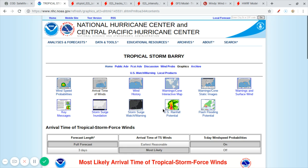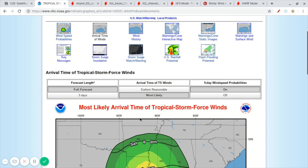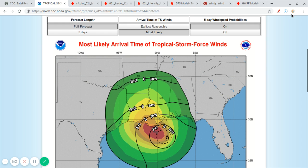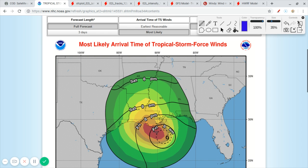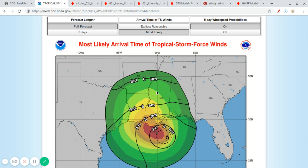And this is still pretty far out. It's only Thursday. Well, it's not far out, but we really don't know how strong this storm will likely be at this point. But this storm could range anywhere from a tropical storm to maybe even a Category 2 hurricane when it makes landfall at its strongest peak.